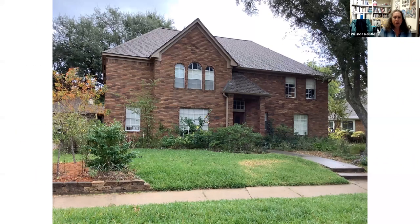Hi everyone, I'm Wendy Reistle, and I'm going to talk a little bit about my backyard. So here's a photo of my house. I live in a typical subdivision. You have to be a little bit careful about how many native plants I put in the front yard, but I have a little bit more leeway in the backyard.